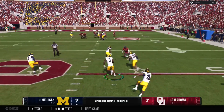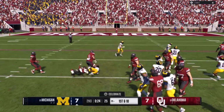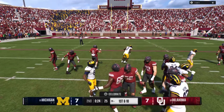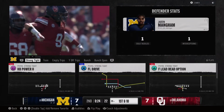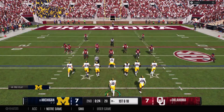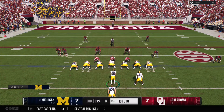Fires a bullet. Now it's picked off. Got room on the return. And a big return after the INT sets up the offense for this possession. This is obviously not a great start for this quarterback here. 2 interceptions already in this game. He's got to do a much better job with his decision-making.